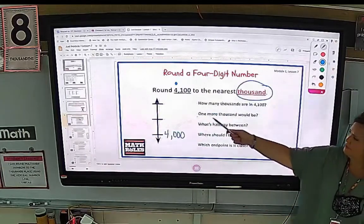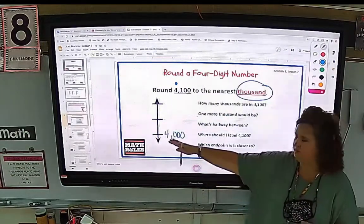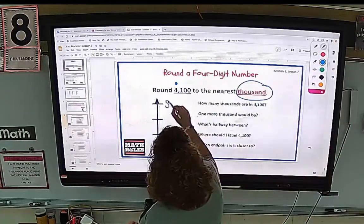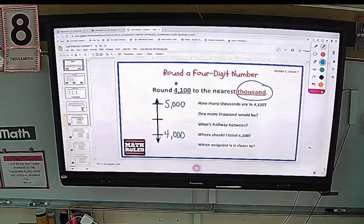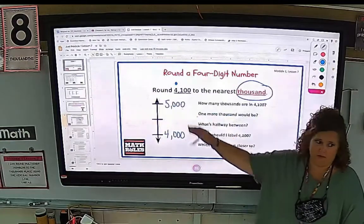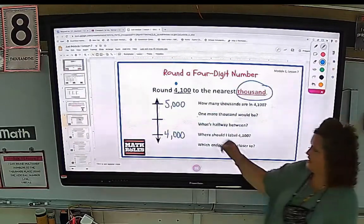Our next step says 1 more thousand would be, Faith, if I went 1 more thousand. What's 1 more thousand than 4,000? 5,000. Put that at the top. What's halfway between 4,000 and 5,000? What's halfway? What's halfway? 4,500.